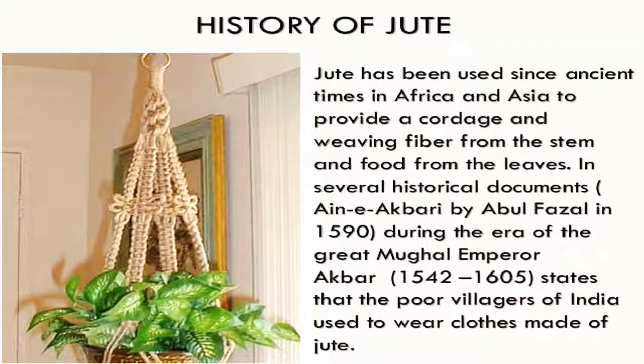Coming to the history of jute, it has been used since ancient times in Africa and Asia to provide cordage and weaving fiber from the stem and food from the leaves. Several historic documents, like the Ain-i-Akbari by Abul Fazl in 1590, during the era of the great Mughal Emperor Akbar, state that the poor villagers of India used to wear clothes made of jute.